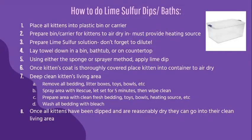And then you need to deep clean wherever the kittens are staying. So removing all the bedding, giving them fresh litter boxes, the little trays that hold canned wet food and stuff like that. Those are great because you can just toss them. Spraying the area with Rescue. This will be the 1:16 ratio. So 1 part Rescue, 16 parts water, and letting that set for 5 minutes and then wipe clean.